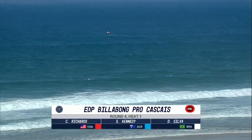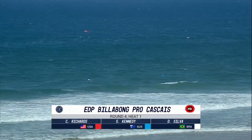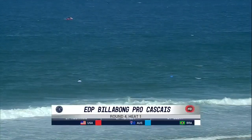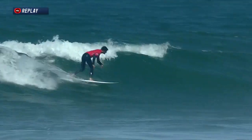Beautiful morning here in Portugal. We'll continue. It is around midday here. You see that sea breeze, but it is enough to continue into the next round at the QS 10,000, the EDP Billabong Pro Cascais. Pulled the field of 112 down to 24 surfers remaining.